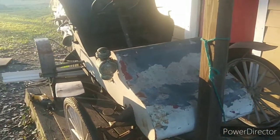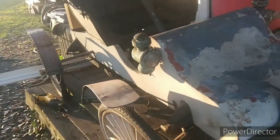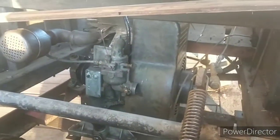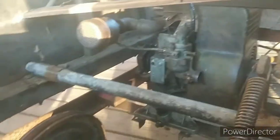Also, I was wrong about some information in my first video. I was saying it's from the 1800s. No, it's not from the 1800s. This car is called a Ford Runabout, and it's from 1903. Yes. You can see the engine right there. That's the little exhaust engine. Here's the spring brake. We still haven't started it yet, but we almost had it. And there's a chain.